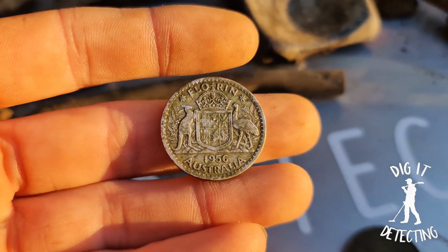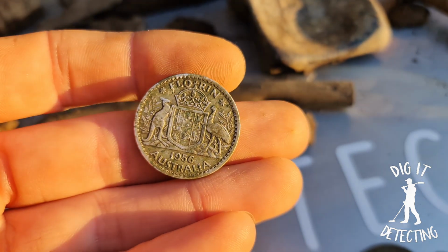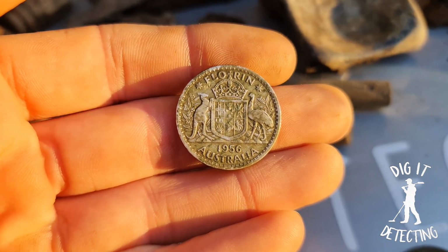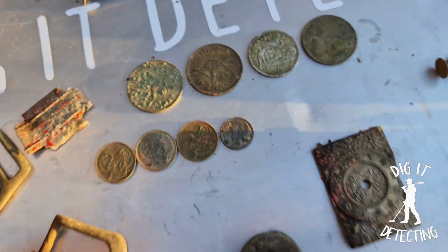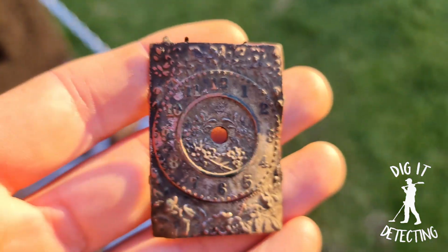However, these are really nice to hit on, especially this guy here, the 1956 florin. Your beauty. I absolutely love my florins. If there's one coin I love finding the most, it's a florin. So that made my day also. Let me stand back up. I had to take a knee then. My back is killing me.